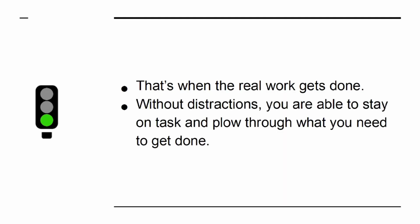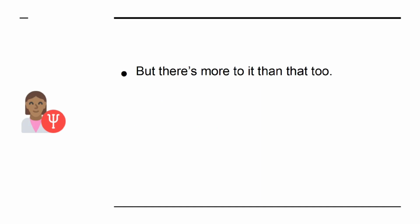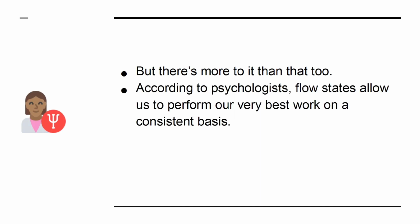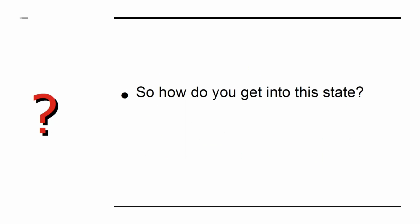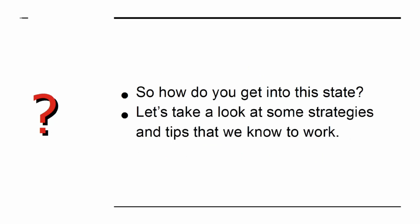Without distractions, you are able to stay on task and plow through what you need to get done. But there's more to it than that too. According to psychologists, flow states allow us to perform our very best work on a consistent basis. We can tap into reserves of productivity and even creativity that are normally inaccessible. So how do you get into this state? Let's take a look at some strategies and tips that we know to work.